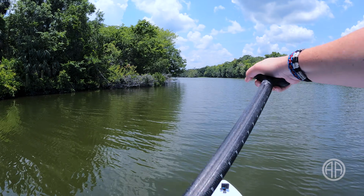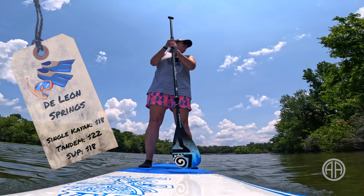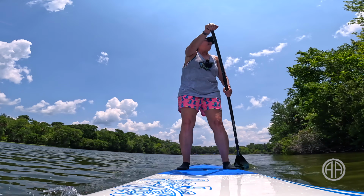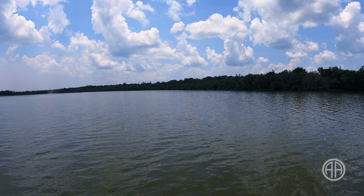I highly recommend getting on the water by stand-up paddle or by kayak. If you don't have your own, you can rent them right at the park starting at $18. Zoom's not great on the GoPro, but there is a gator floating right across.